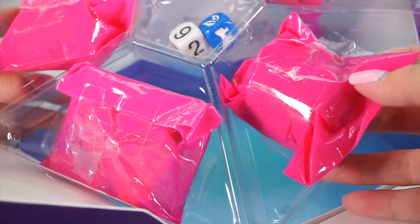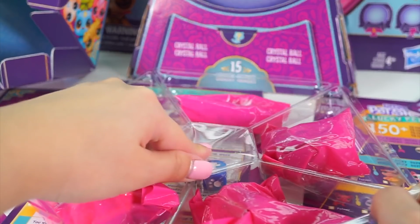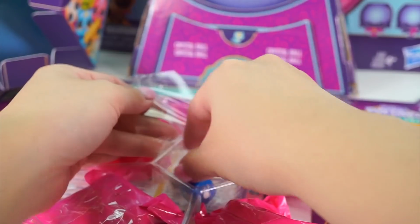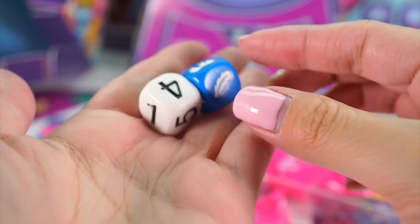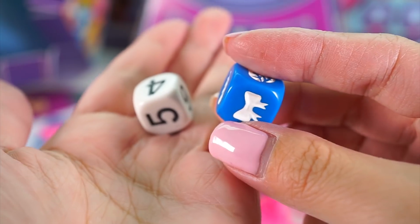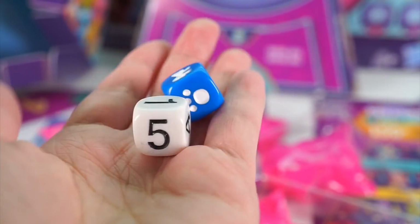Wow, here we go. Okay, guys, here we have the package. Here we have the dice. First of all, I think I should take the dice out. We have a blue dice and we also have a white dice. So here's the blue dice. Ooh, the blue is the same thing as the coins where it has the little symbols. And then we have an actual dice number. So we're going to find our fortune soon.